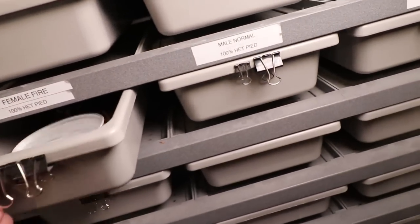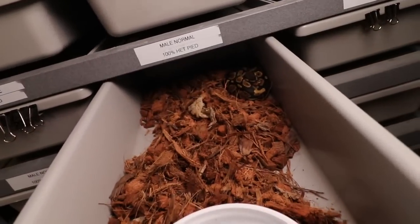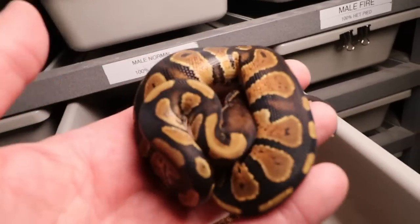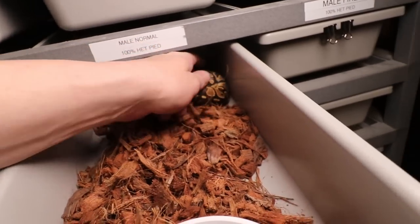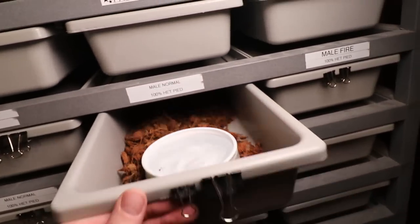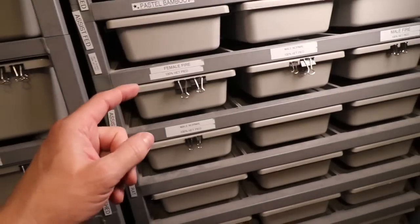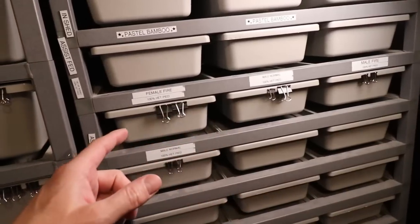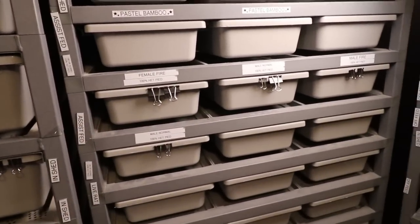And if you compare that to a normal, so this normal ate 2 meals and shed out. This is what just a wild type normal ball python looks like. There's definitely a difference between the normals and the fires. And I actually have a male and a female fire, 100% het pieds, so I'm almost tempted to hang on to those, because you could get super fires if you bred them together. You could get pieds, and you could get fire pieds. It'd be a really powerful breeder.